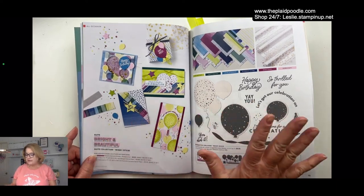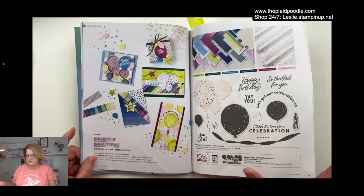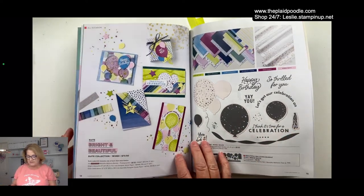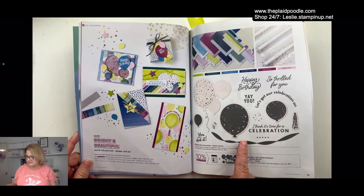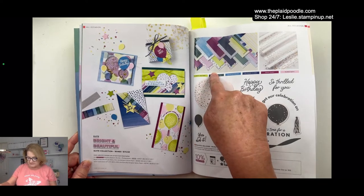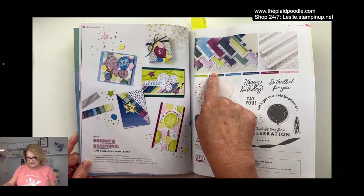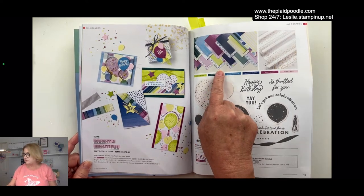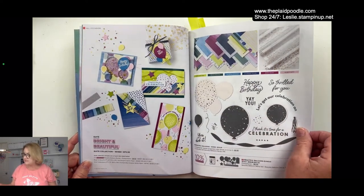Anyway, suites include everything. So this suite, the Bright and Beautiful, includes the stamp set, the coordinating dies, and the designer series paper. In this case, it's 6x6 paper. It looks really cute. I can't wait to order that. I'm putting in an order later on today.